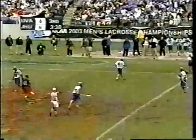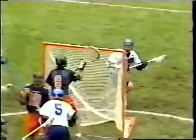Tillman Johnson makes the very smart pass downfield. And then you watch the defensive play. This is Lasor trying to turn the corner. The ball goes behind the cage. Good interior defense by Virginia. Bowen, Berman, and Hughes. Now, Johnson, that's a smart play right there.